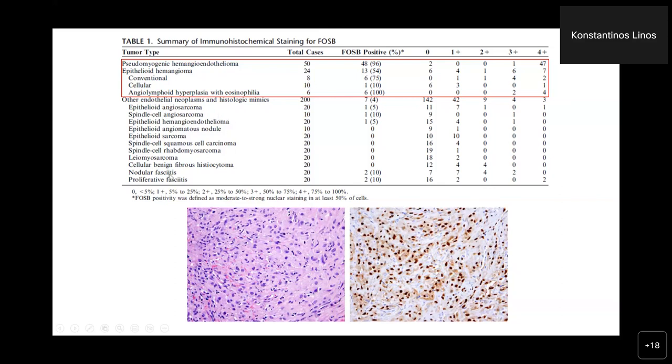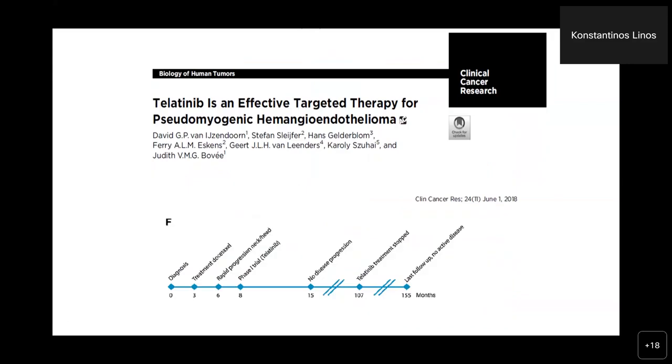And other entities, nodular fasciitis, proliferative fasciitis, have positivity, but these entities will never be a differential morphologically, so that's not a problem. The other interesting thing is that half of the cases of a benign vascular neoplasm, so-called epithelioid hemangioma, are actually positive. So when you see this kind of result, two things can happen. Either the stain is crap, you know, the specificity is not very good, or there is a biologic explanation of why half of epithelioid hemangiomas were actually staining positive. And actually, there is a biologic explanation.